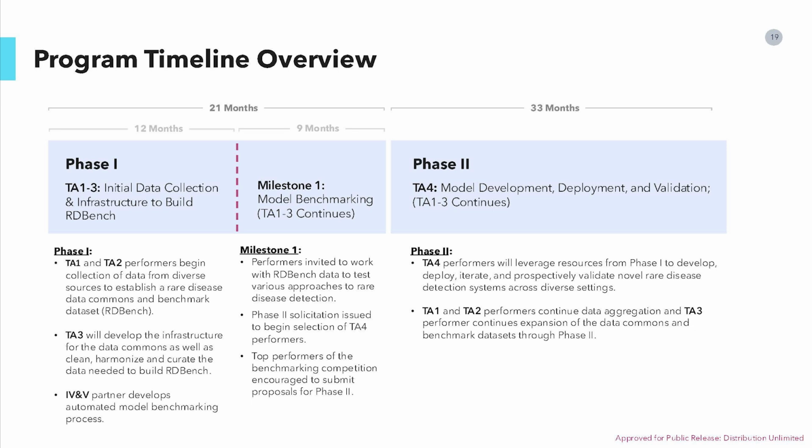And so RAPID is a 4.5-year, two-phase program. And in phase one, TAs 1 and 2 will kick off the data collection, and TA 3 will establish the infrastructure, including version 1 of the dataset used for benchmarking. At the end of the first year, once the baseline data has been aggregated, curated, and de-identified, we'll launch an open competition to test different approaches to detection modeling. And we'll then use the results from the benchmarking competition as part of the evaluation for selecting the phase 2 performers.